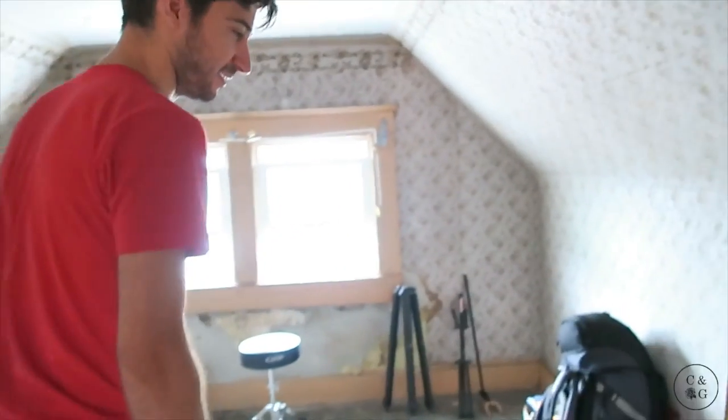So as you can see, this is what it looks like. And there's what they call a sewing room here. Mama San and Papa San together in the sewing room.